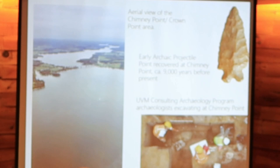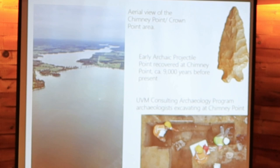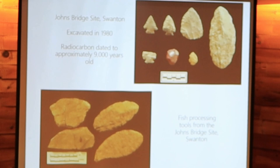As the Champlain Sea receded and became Lake Champlain like we know it today, we can see that Native people were very rapidly utilizing those newly exposed landforms. Chimney Point would have been under water until the very last stages of the Champlain Sea. But very quickly after it gets exposed, we see the next phase that archaeologists identify, called the Early Archaic. We see evidence of people out there as early as 9,000 years ago, and they were quickly adapting to the resources of this newly emerging lake and river environment.